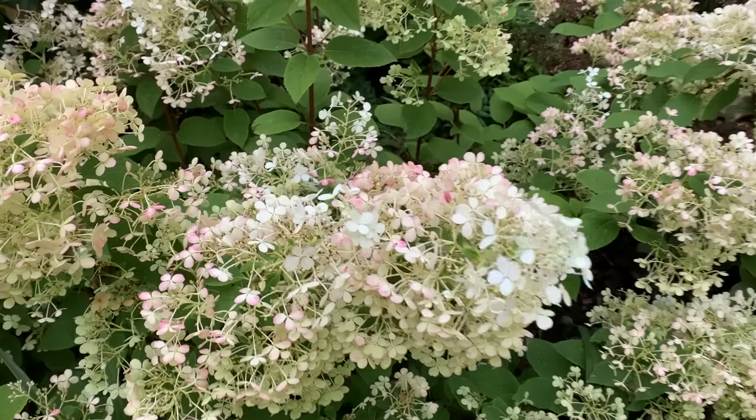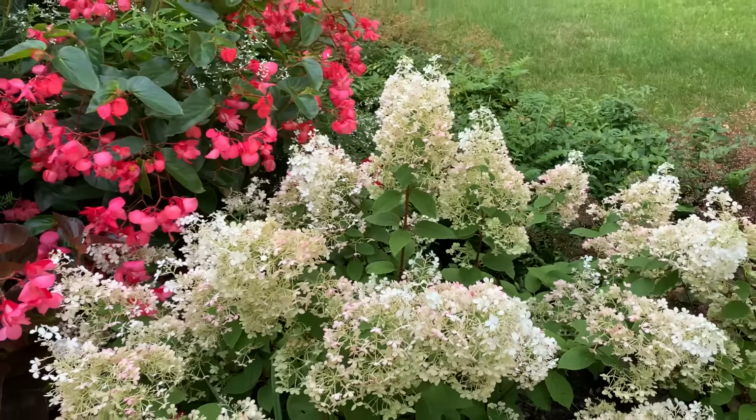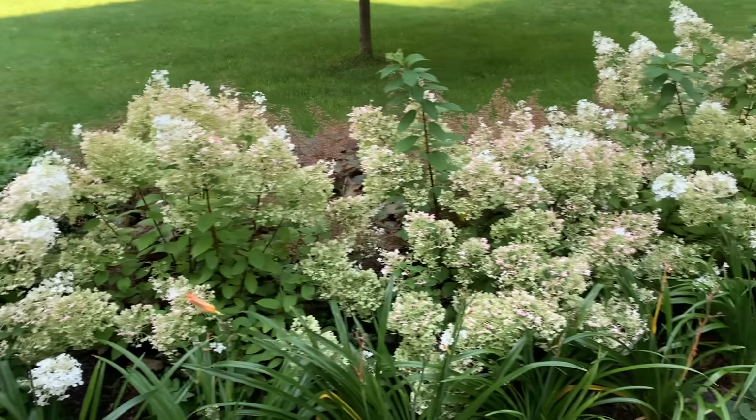The bobos are definitely looking fantastic this year. They never get really pink, just a little hint of it, and that's fine. I like the chartreuse and the cream color, to tell you the truth, better.